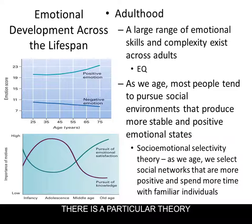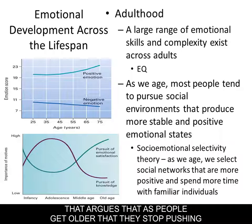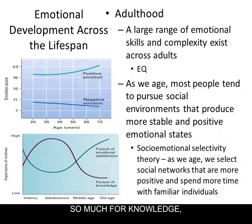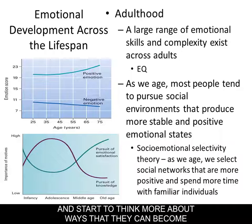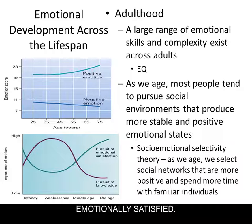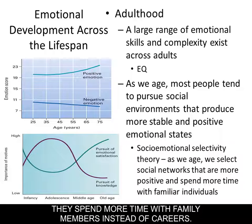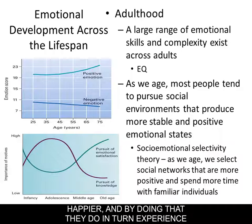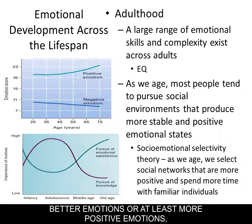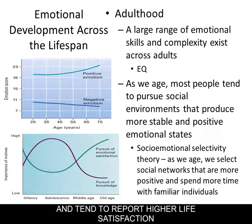There's a particular theory called the socio-emotional selectivity theory that argues that as people get older, they stop pushing so much for knowledge, stop pushing so much for superiority, and start to think more about ways that they can become emotionally satisfied. So they pursue relationships that are more positive. They spend more time with family members instead of careers, or they do things, whatever they are, to kind of make themselves happier. And by doing that, they do in turn experience better emotions, or at least more positive emotions, fewer negative emotions, and tend to report higher life satisfaction.